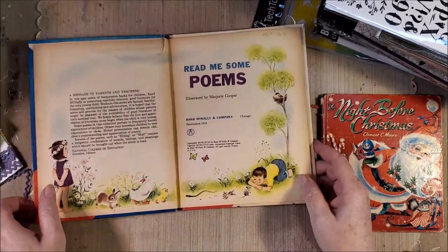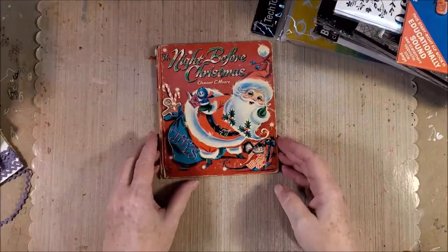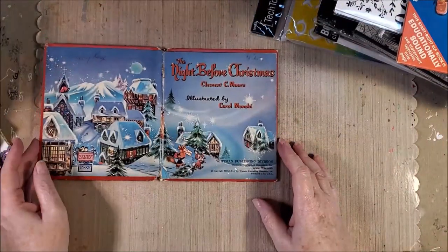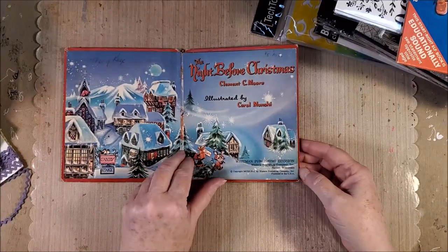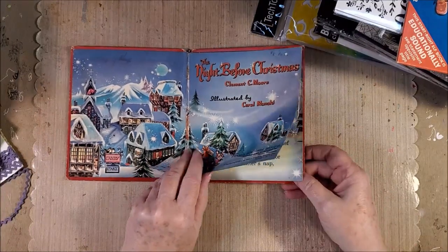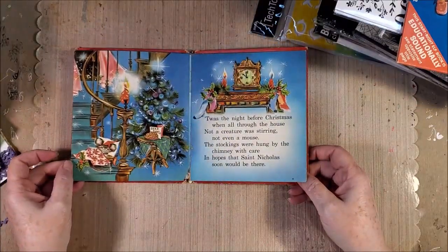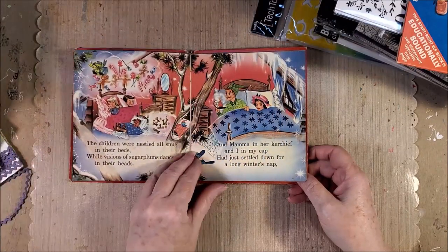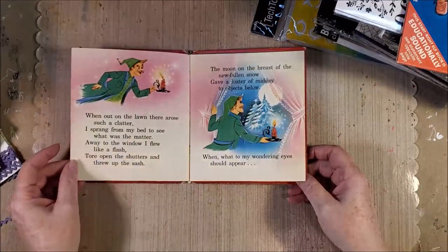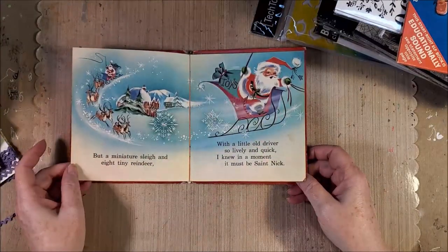So I got that one. And then I've been collecting Christmas books because I want to do some December dailies kind of thing. There again, they were in really bad shape. But I kind of felt that for what I was going to do with them, they would be fine. I think the illustrations again in this one are just beautiful.